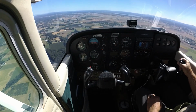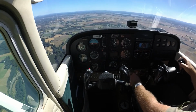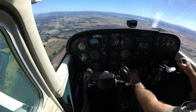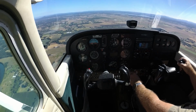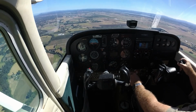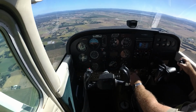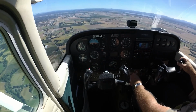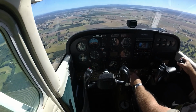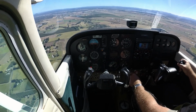We want to arrive back at the traffic pattern at 1,200 feet, traffic pattern altitude at Eugene. Certainly don't want to go below 1,200, but we don't want to arrive way high either. Got about 1,000 feet to go. Reducing the power a little bit as we need to get down just a little quicker and cover the ground a little slower so that we arrive back at pattern altitude at 1,200 feet. I've increased the descent rate a little bit, and you probably see that I'm pitched down a little more than I was before.